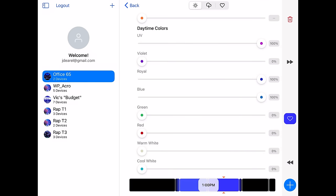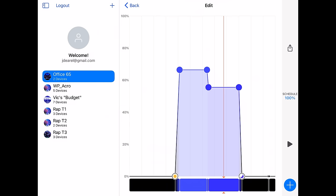So if you were to play the time lapse, it's going to jump from off straight to on, just like back in the day with the halides. So there's not much of a ramp. And then it goes from the white straight down to the blue, and then it's like that for the rest of the day.